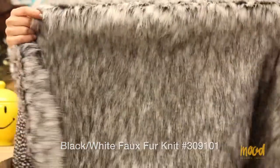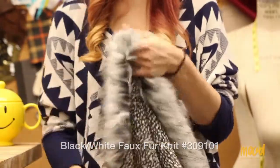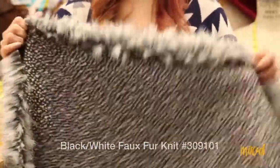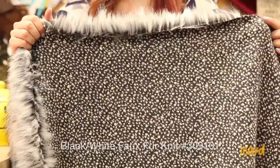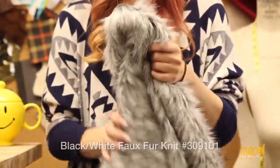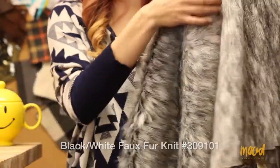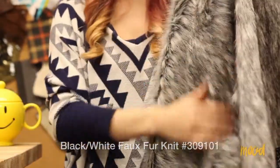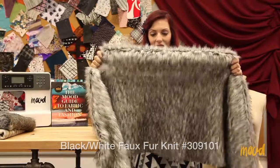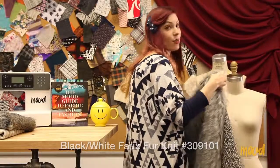And it is really fun. It's got this black and white kind of heathered look to it, and the back has a really fun pattern. And this fabric, just so you know, there's a lot of gray in it as well. And it's really soft. So this knit, it's very thick. And there's just a little stretch, but not really. So take that into account.